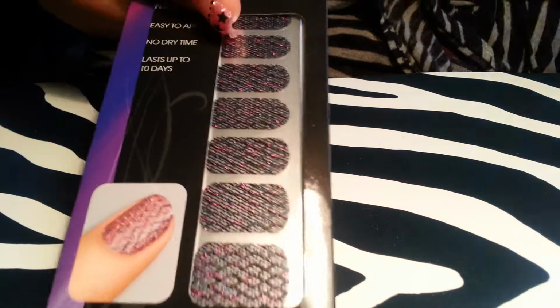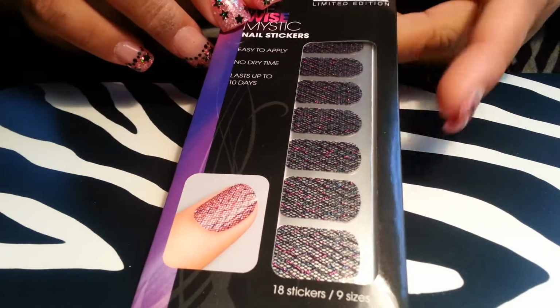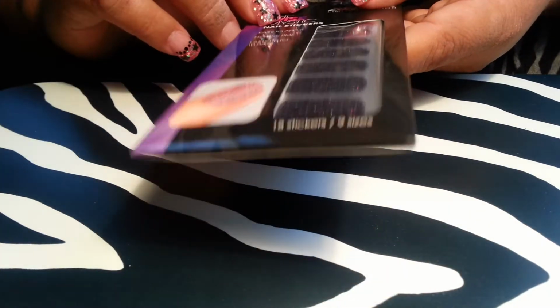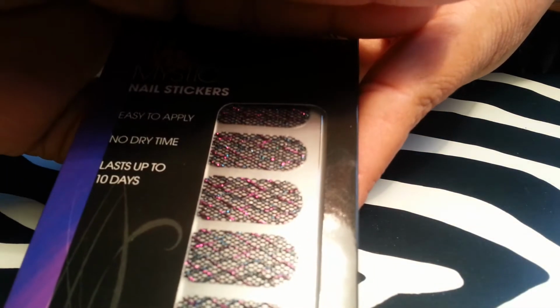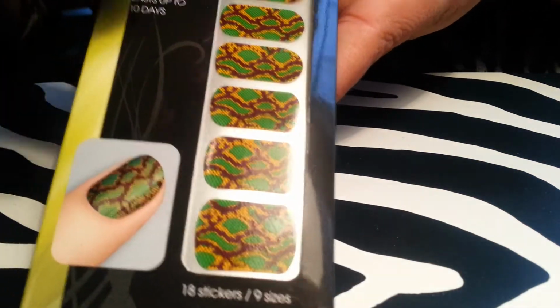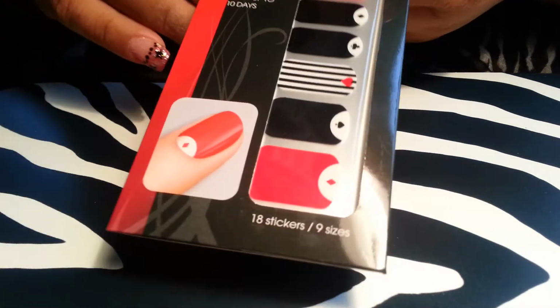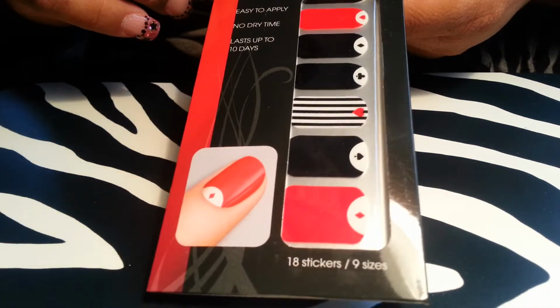I also got these nail stickers. They're from L'Oreal Project One Runway. It's these right here. Got this one. This one kind of reminds me of snakeskin. I also got this one. I love this one. It's like a deck of cards. It's called The Enchanted Queen.